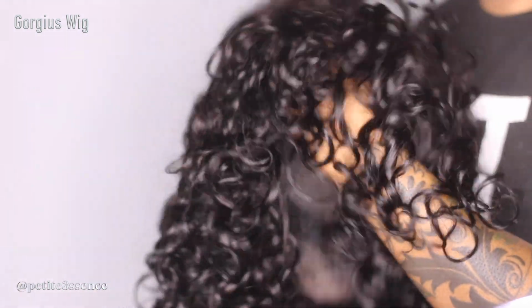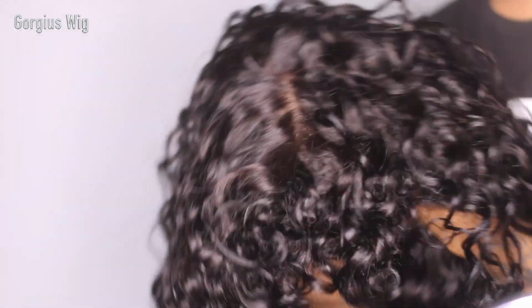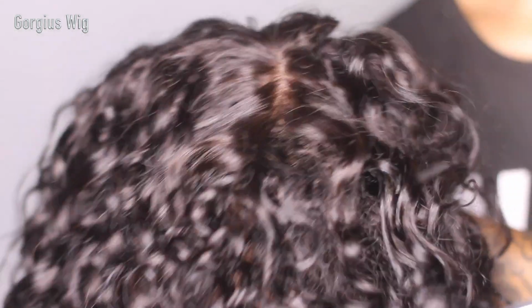So this is for all my girlies who love a nice bang curly look. This, yeah, this is really top tier quality. You can feel that this is of quality. And I believe that Gorgius Wig is a company that tries their best to maintain great quality. So look at that. You see how natural that looks? Super natural. So you know what we're gonna do? We're gonna go ahead and slip this on.